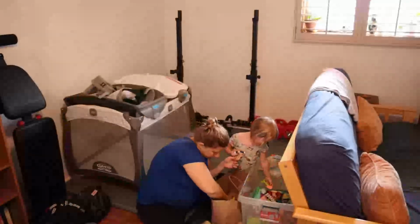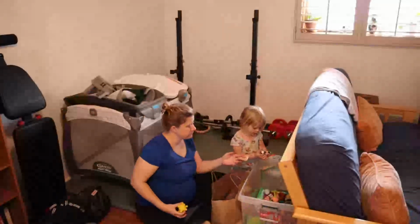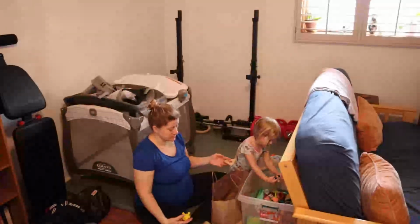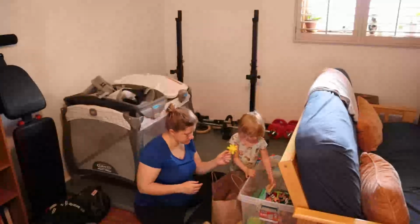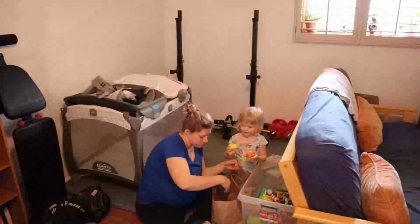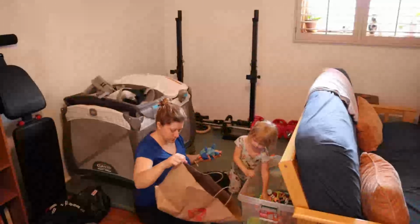I just want to open it because it's got a whale on there. Just a teething toy. Tiny toy. A ball. Two eggs. Oh, stickers. Come on, here.